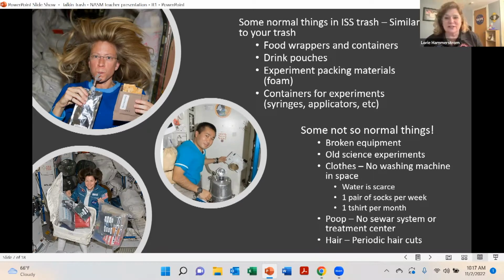They don't wash their clothes in space. They get one pair of socks per week and one t-shirt per month. That's how many outfits they get. Poop, there's no sewer system. And hair, periodically they cut their hair. What are they going to do about that? So those are some of the things that they do actually have to get rid of.